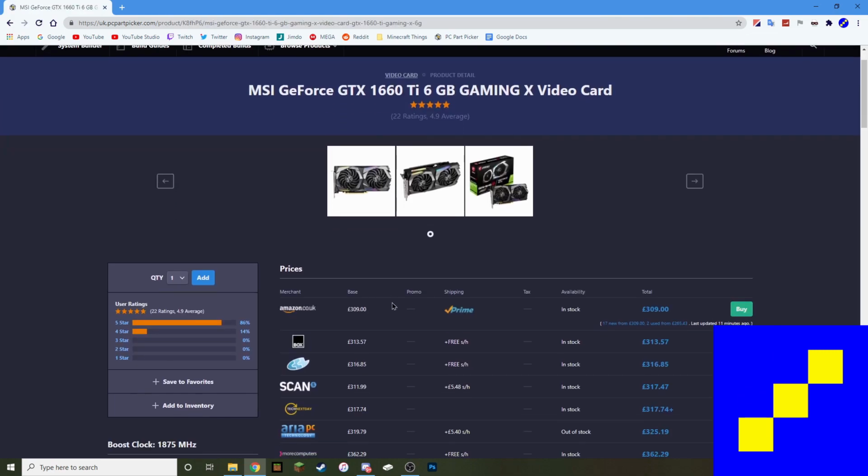For graphics card, I actually went for the MSI GeForce GTX 1660 Ti Gaming X video card.